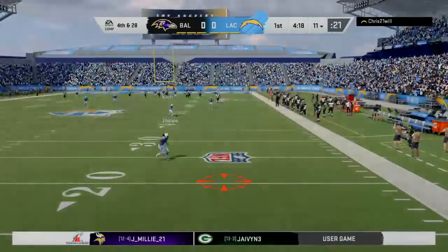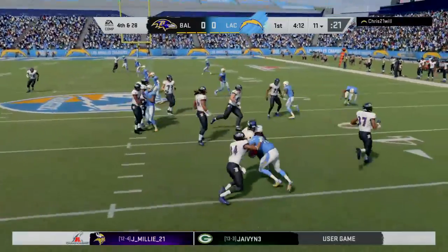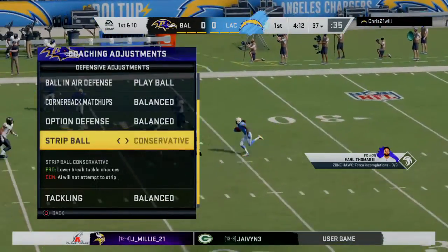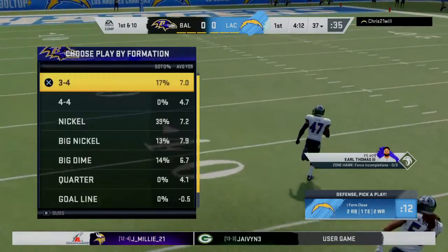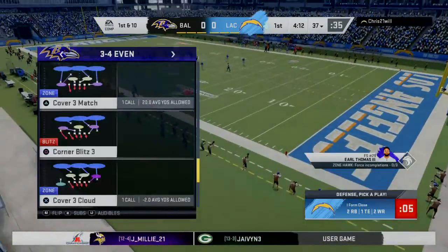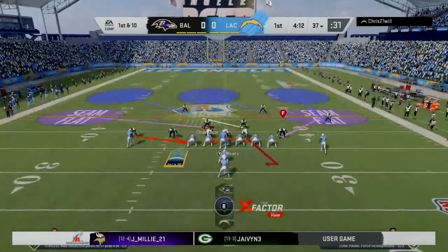Back deep, Travis Benjamin. And we'll see what he can do on the return. So a change of possession here on the punt, and it'll be Charger football here as they take over. Chargers in good field position to start out. 1st and 10.